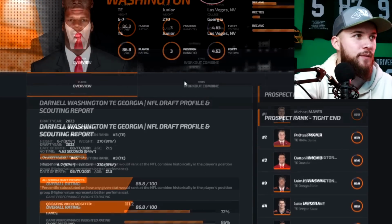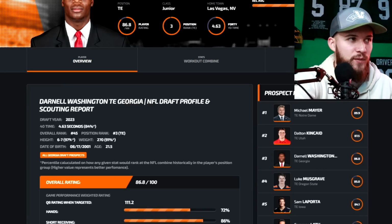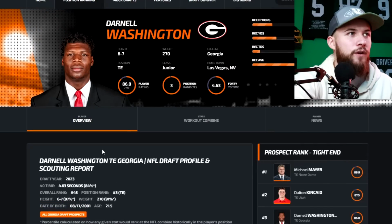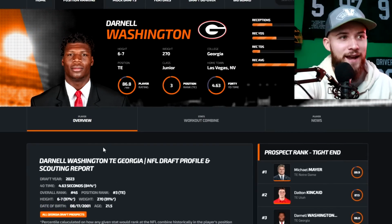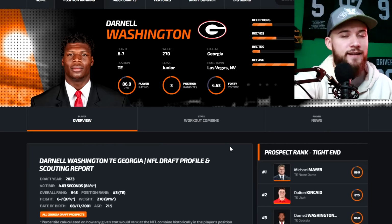If we look here at his profile, he runs a 4.63 40-yard dash at 6'7" and 270 pounds, which is absolutely ridiculous. He's only 21 and a half years old. He would be an absolute unit in the Packers offense. The dude's a ferocious runner after getting the ball in his hands, and he's really good in contested catch situations.